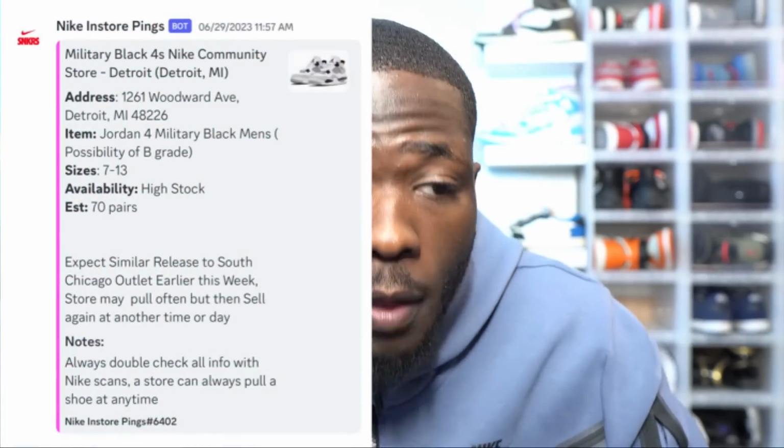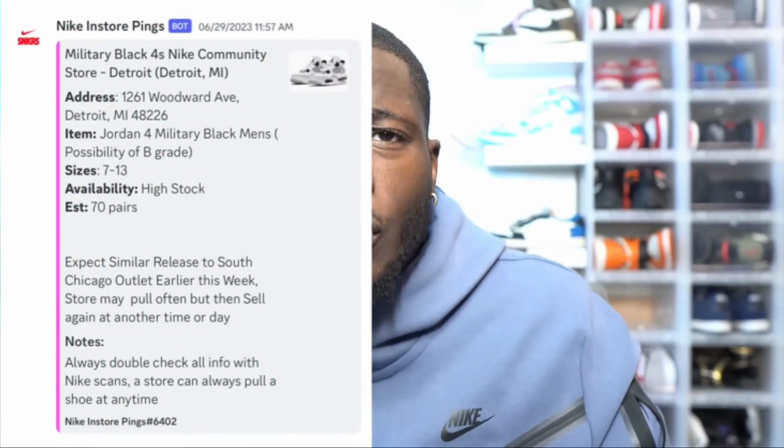So another shoe, again, we talked about the sneaker in my previous video, the Jordan 4 Military Blacks are still hitting Nike outlets. Chicago got them in the past couple days. People in my Discord, again, with those monitors were able to cop the Jordan 4 Military Blacks. Those are B grades right there. But on top of that, the Nike in Detroit also got them as well, and people were able to cop there too. Again, notification on that.